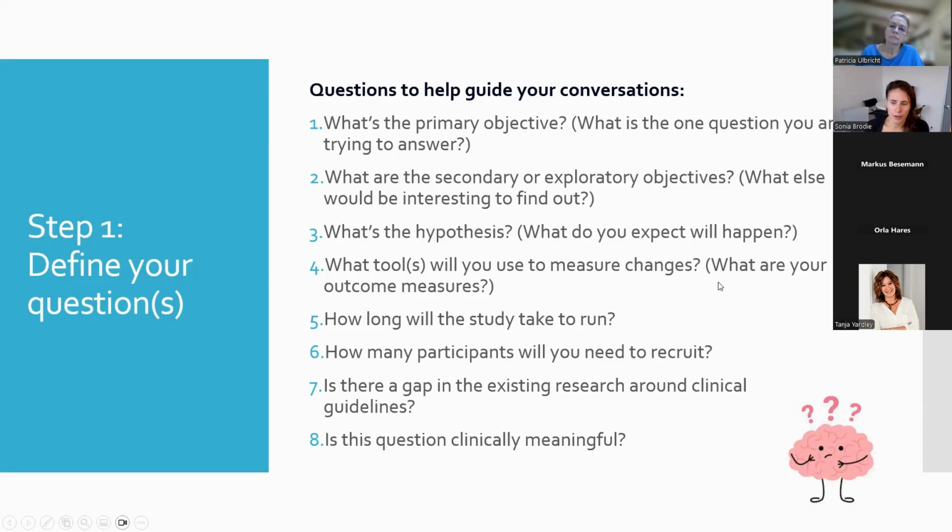Think about how long this study will take to run. So are you going to do 1 week of treatment, 1 month of treatment, 1 year of treatment? Do you want to follow patients up afterwards and see, does the treatment last longer after they've stopped? And how many patients do you think you'll need to recruit? So this really depends on your study design. If you're just looking at a case study, a case series, a proof of concept, or if you really want to prove out a hypothesis, then you're going to need to do a sample size analysis and pick a sample size that's big enough to find the signal in the noise of how much variability is expected in your outcome measures.